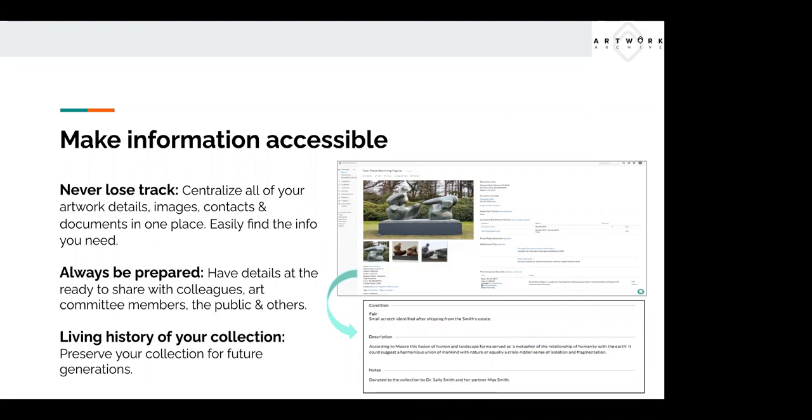Next, you'll always be prepared. Chances are you are a team of one, but coordinate with a lot of different people. By having all of your information in one place, you can easily find what you need and share it out. Send value information to your insurance representatives. Share installation details so your development team can report back to the donors who gifted those works. Deliver recent condition reports to your conservators. Answer questions from staff and patients about particular pieces.